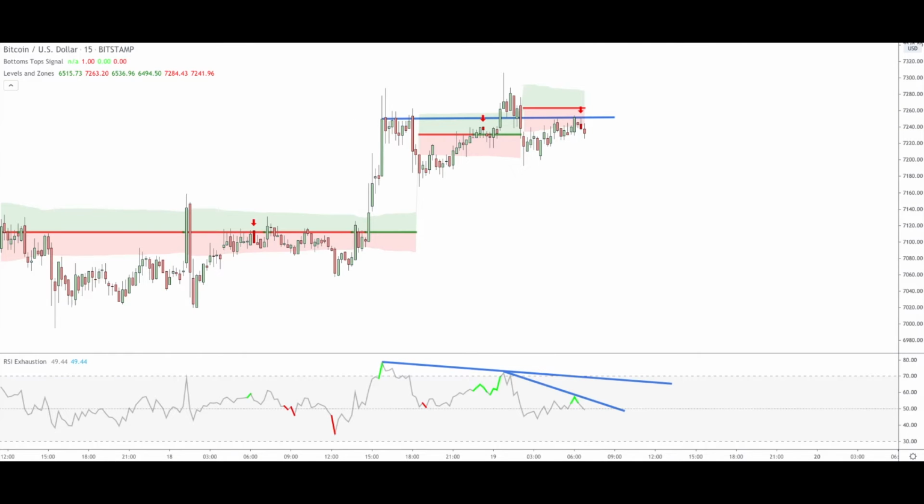Of course, you can trade it while it's still open if you are on the aggressive side, so you are more risky, which is totally fine. I just prefer to wait and to have a signal which is confirmed. So we have all three conditions met: divergence between price and RSI exhaustion, exhaustion as a second condition, and a top. So we can place our order.